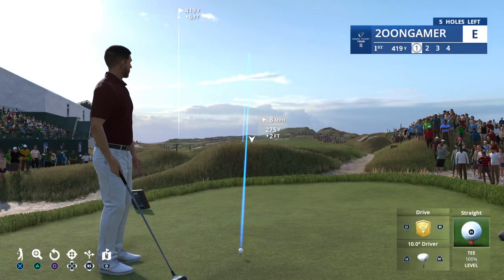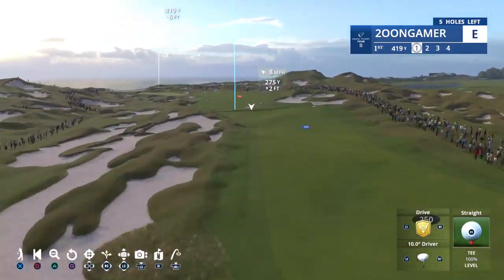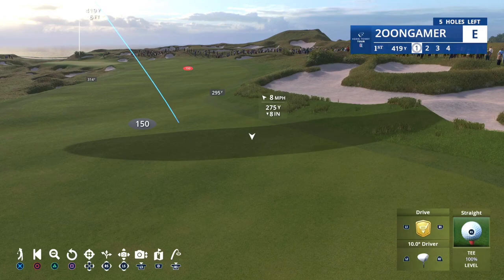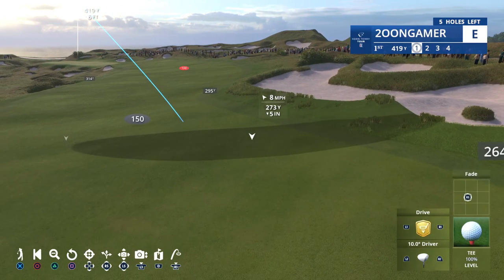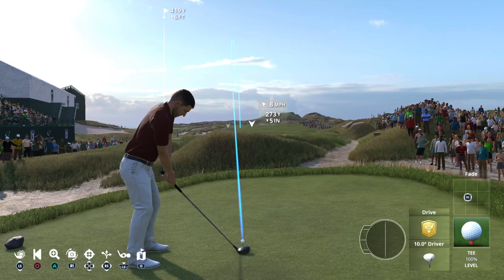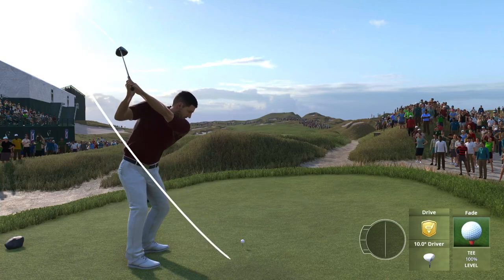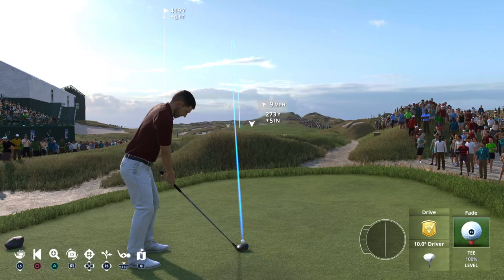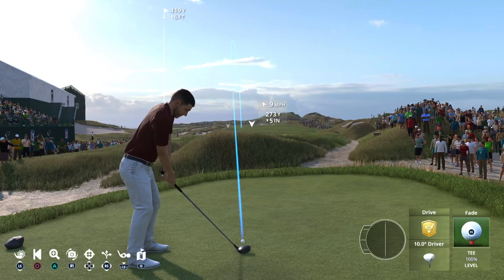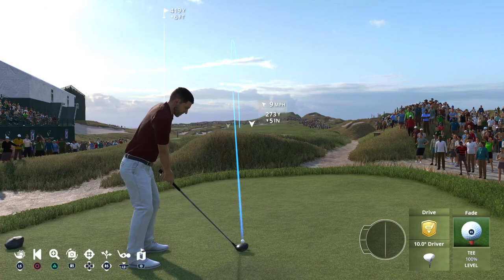Okay. We're starting early in the morning. Look how gorgeous that looks, though. Strong wind. Probably going to want to fade just to counteract that a little bit. Oh, that's going crazy again. What's going on?